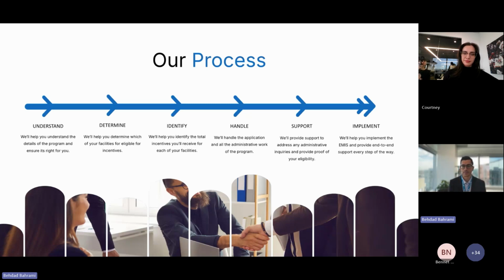And then we'll actually handle the application. So there's a pre-project application that needs to go in with Save On Energy. We'll apply for that incentive on your behalf. So we will become basically your applicant representative. You as the facility owner are the only one that's actually allowed to receive the incentive check from the IESO, but we will do all the facilitation to make sure that the data and all the forms are filled out and cross our T's and dot our I's to make sure that you're able to receive that incentive as soon as possible.